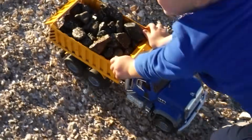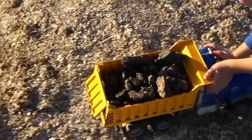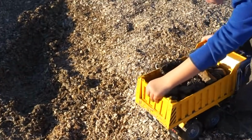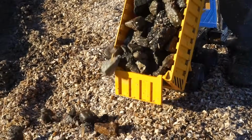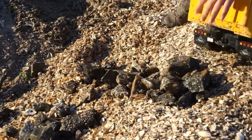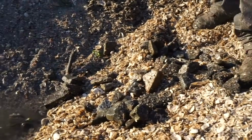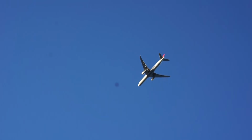Backing up now? Well, boy. That door is really opening up. I have to put it in some water. They're all coming down. Go in the water. Look at that.